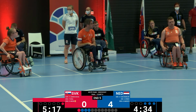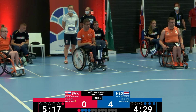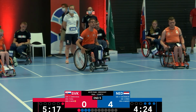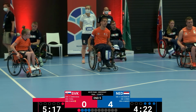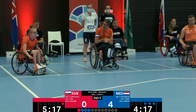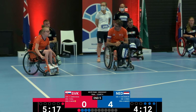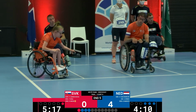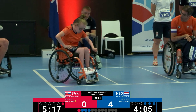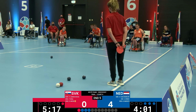Van Engelen still has a line to the red in the check. So I'd say that would be their best option, trying to get something close from there. The balls from Perez didn't really get any close, but they are in front of Kral and Jankachova, the 2 players from Slovakia that have 2 balls left. Mazik with only 1. So if Van Engelen can provide some kind of challenge for him.